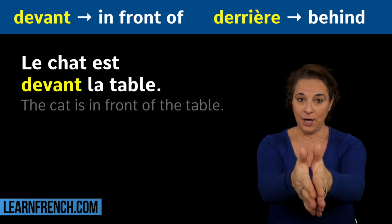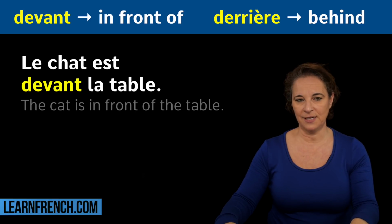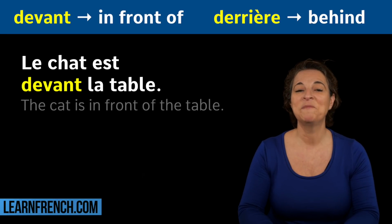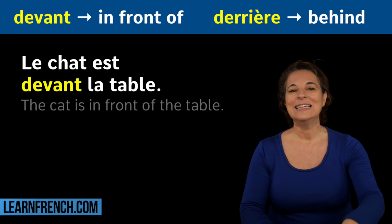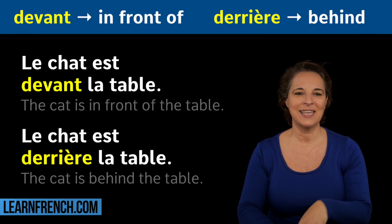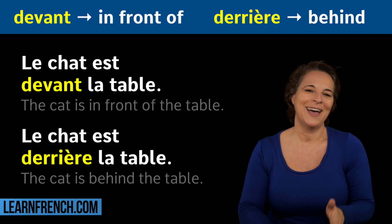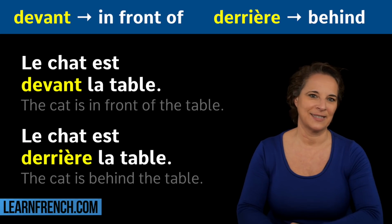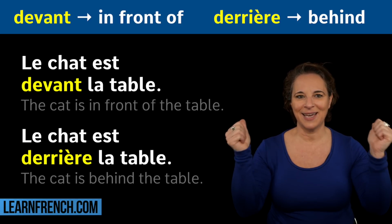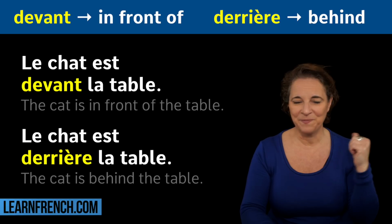Le chat est devant la table. The cat is in front of the table. But we want to say the cat is behind the table. So what would you say? Le chien est derrière la table. Well done. Le chien est derrière la table. Hold on a minute, I'm using chat and chien. So you could say le chat est derrière la table as well as chien. Okay, so we've got devant and derrière, in front and behind.